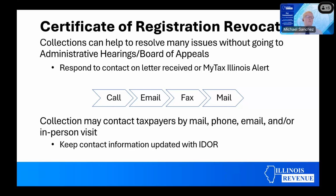So we do strongly encourage when you start getting these letters, don't feel like you always need an attorney or anything like that. You can contact us directly. We can try to guide you to how to resolve it. And then if that is not going to satisfy the situation, you certainly have those other options. But we do encourage you to contact us as soon as you get a letter or an alert on your MyTax account. Obviously, calling us is the best because we can get that back and forth. We can really get into detail, but obviously email is also fast.